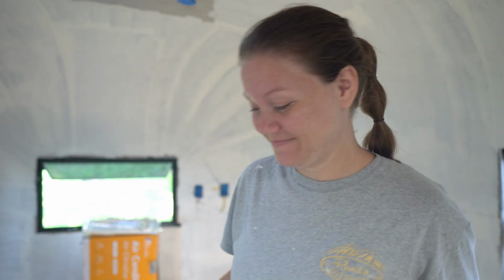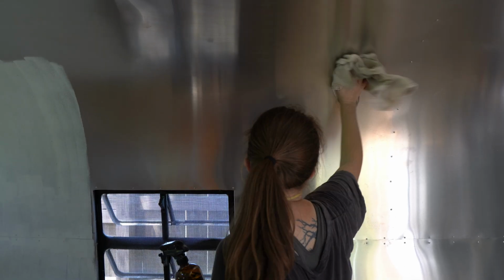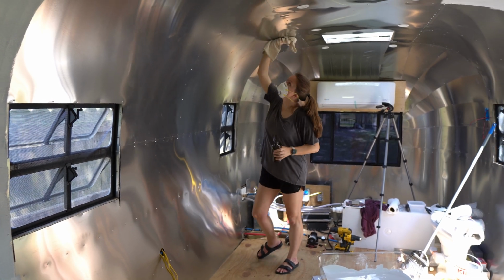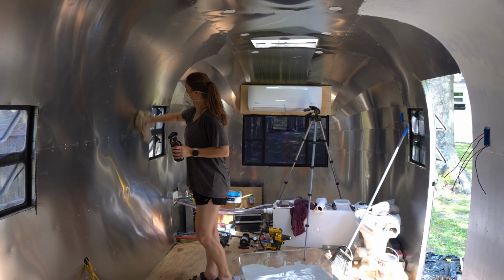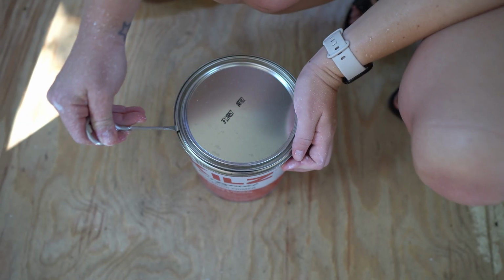but we're just going to try to get as much done today as we possibly can and bring you guys along. I also forgot to mention, before we actually painted the aluminum walls with that first coat, I wanted to clean off all the aluminum. So with each section, I just used some all-purpose spray and a rag and wiped everything down nice and clean so the paint would stick even better.